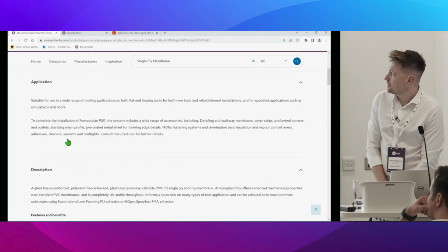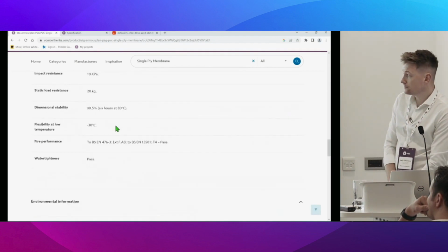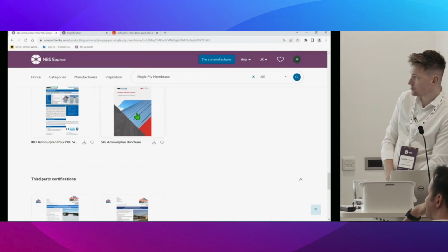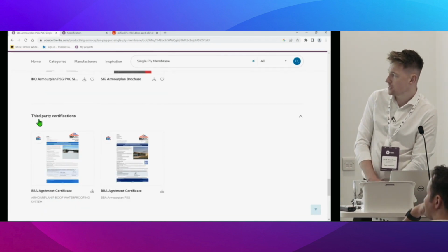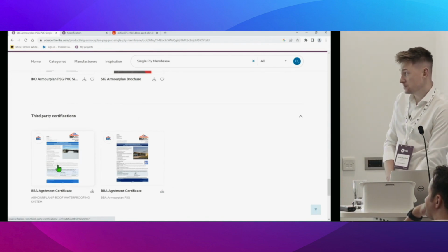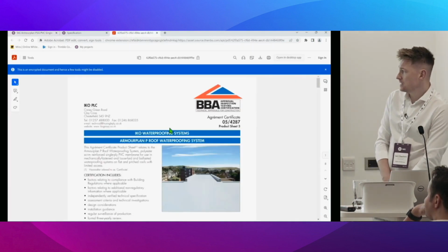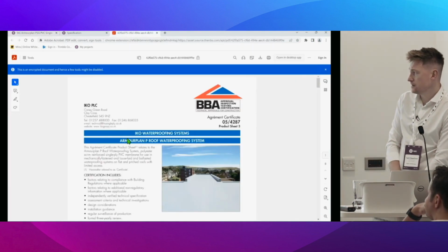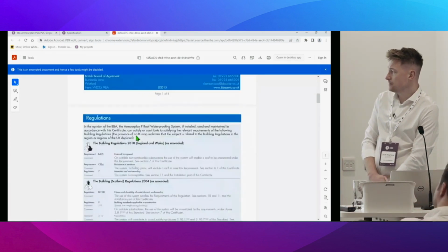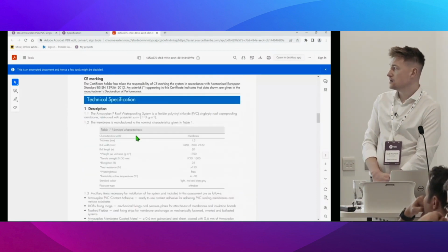So we've been able to filter by BBA certs because we know we're going to need that to justify the use of a product. All of that information is there as previous, including the Revit model and the literature, but also the third-party certifications there. Usually we have to call up, ask for those. Sometimes suppliers don't have those in between testing, or it might be a different type of certification. But if that information is there, ready to hand, again, it makes our lives a lot easier. It makes it more likely we're going to specify your product.